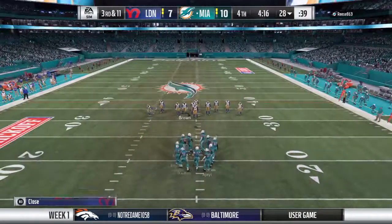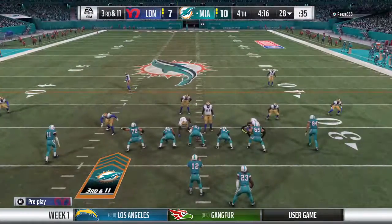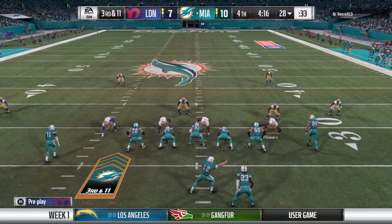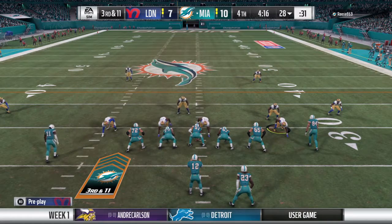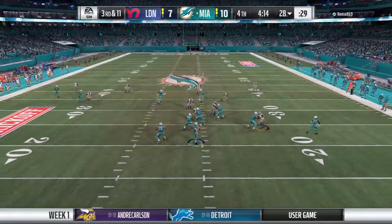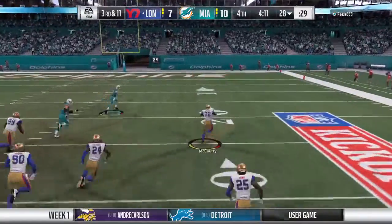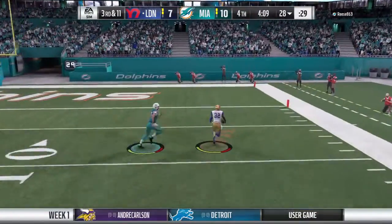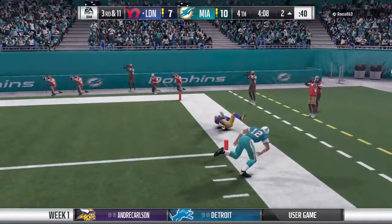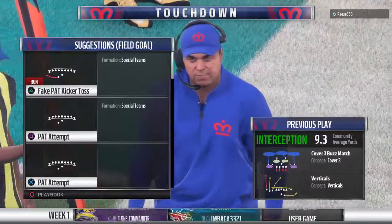The Dolphins on 3rd down, just 1 for 5 to this point. This is 3rd and 11. Shotgun now for Rodgers. Now look at this. They get the turnover they needed. It's intercepted. It's the former Patriot Devin McCourty. And he will take this one home. It's a touchdown.